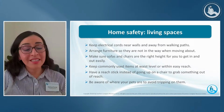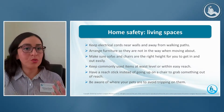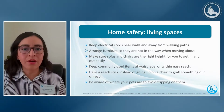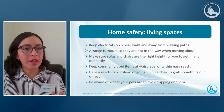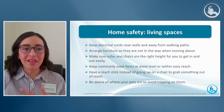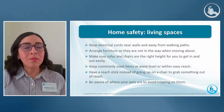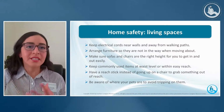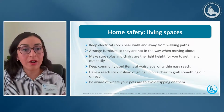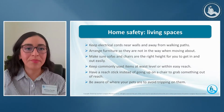Something that not everybody has is pets, but we do have a lot of older adults who have pets as companions, whether it be a cat, a dog, etc. So just being aware of where they are so that we can avoid tripping on them. This can cause injury to both the person and the pet. So maybe having some type of bell, some type of alert that will tell us where our pet is so that we can avoid a fall this way.